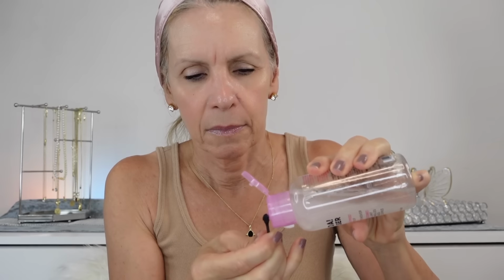Let's talk about nighttime, because I don't use the same cleanser at night. I double cleanse because I've got layers of makeup, I've got sunscreen on, and I really want to get it all off. So I start with an oil. I have two that I alternate between. This one from Alana Mitchell, I don't think I've ever mentioned before. It's called her Face and Body Sunscreen Remover.